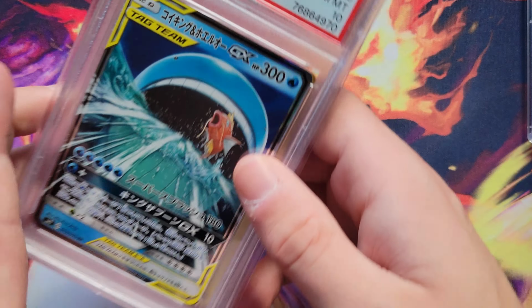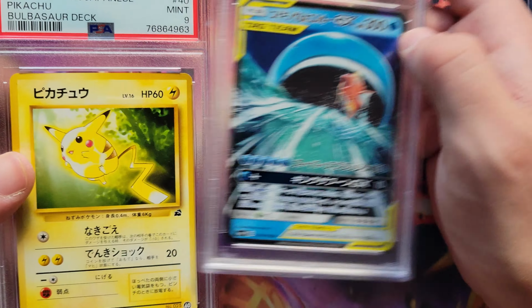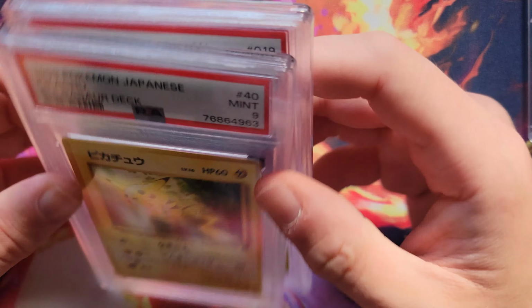Some trade night pickups. I paid 30 for this, 30 for this from Tennis Wolf, and then 20 for this from Professor Birch. The only 2 cards I picked up at the trade night, the Saturday night.